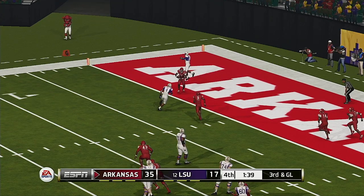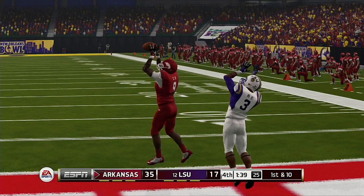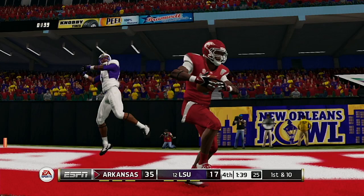To the end zone, intercepted. I just don't think he saw the defender, and he threw the ball right at him. That's what happens when you focus on one guy. You get tunnel vision.